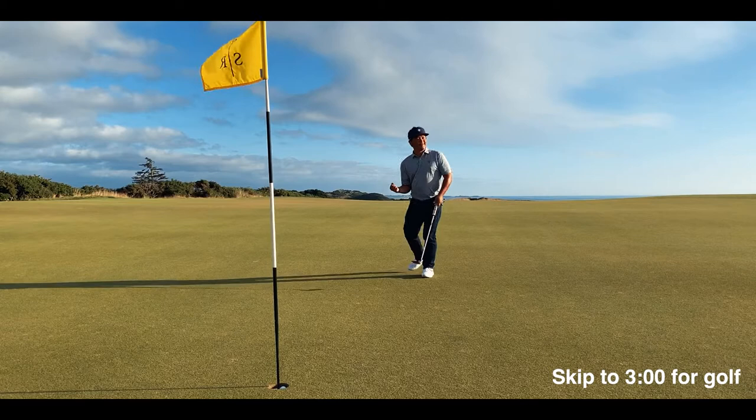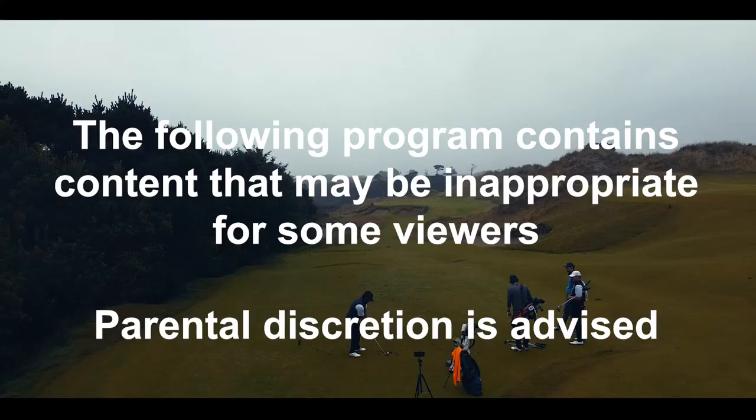Boat. That was a fucking awesome putt. A hell of a two putt.